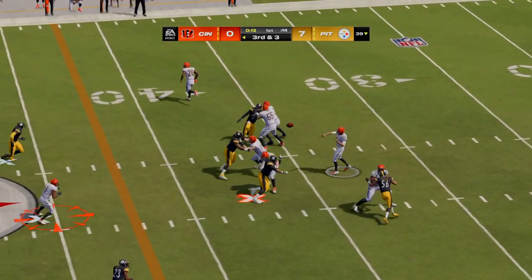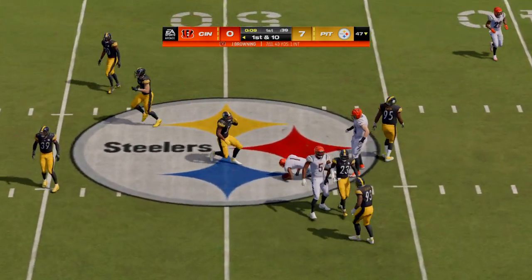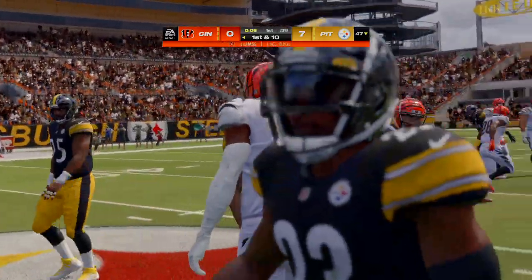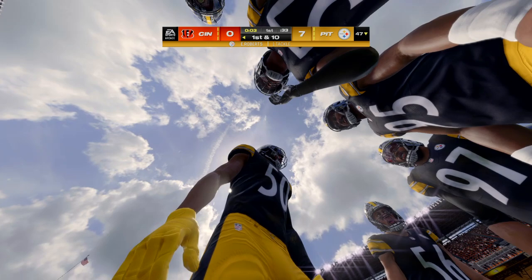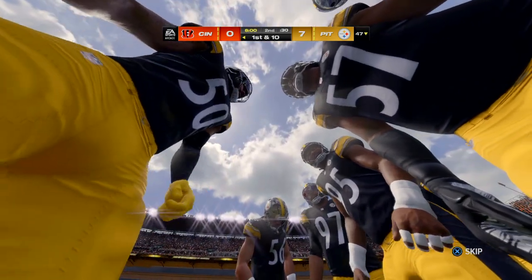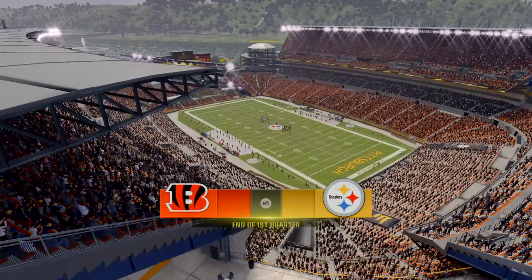On third and short, they'll try and pick it up through the air. Work in the middle of the field, and he's got a man complete. And he is going to have a Bengals first down, and he was able to get it by plenty. A gain of eight on third and three. After one, 7-0 on EA Sports.